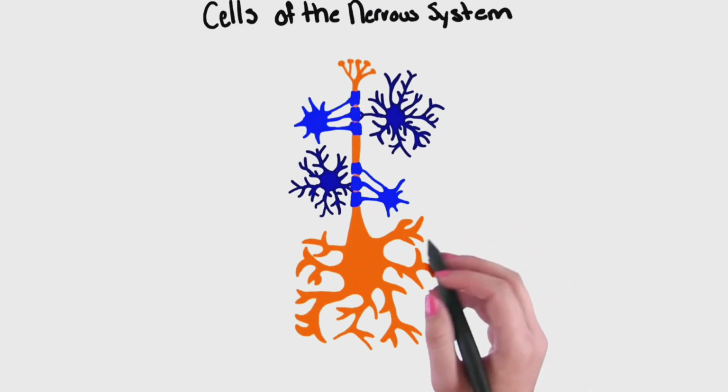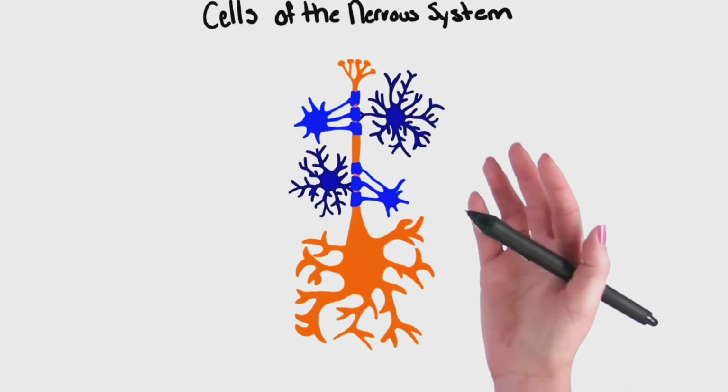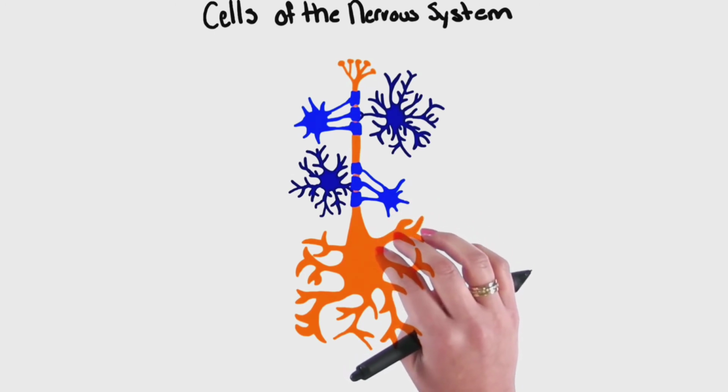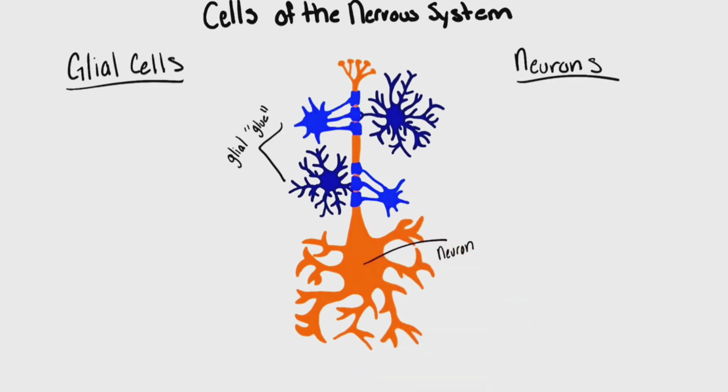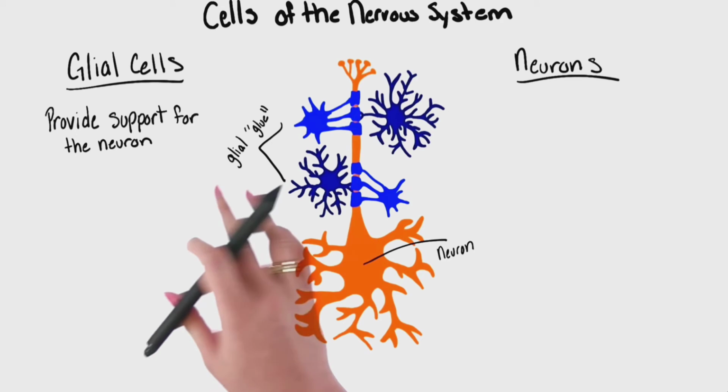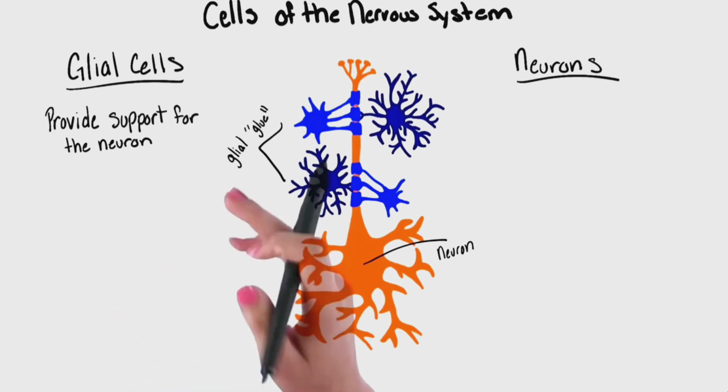So now we know that everything we think and do happens because of nerve cells. As it turns out, nerve cells are not alone. There are actually two main types of cells in the central nervous system: the glial cells and the neurons, or the nerve cells. The glial cells, as seen here, provide structural support. They support the efficient communication between neurons.